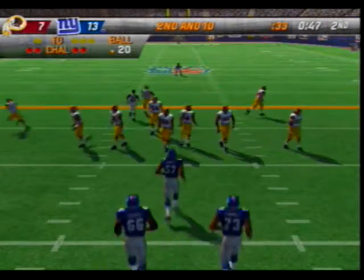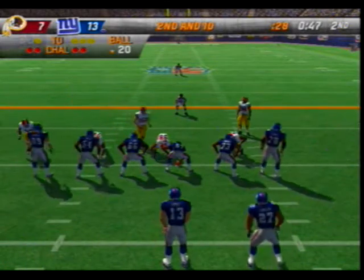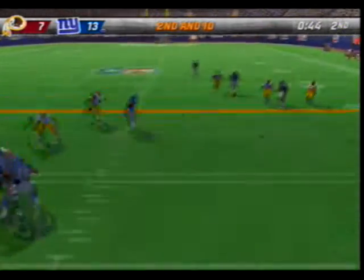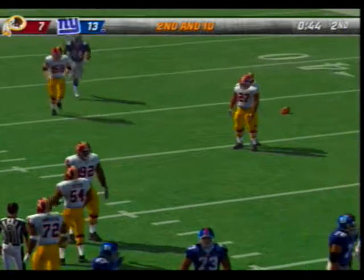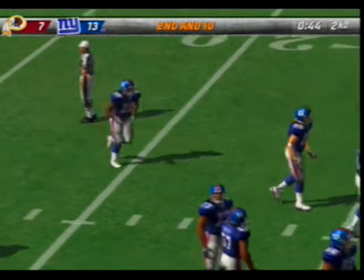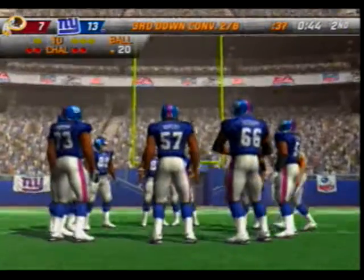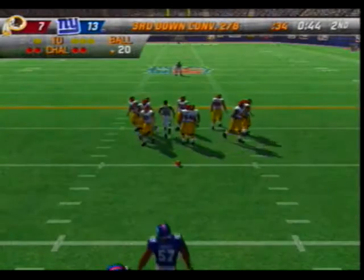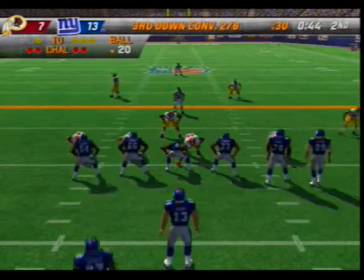Second and 10. Ball on the 20-yard line. Watch it! Rid of it, drops the interception. Pass. Johnson was his intended target. Intended receiver on the play. Third and 10. Ball on the 20-yard line.